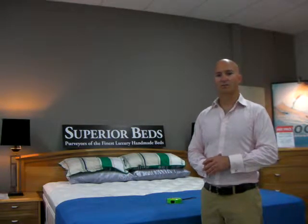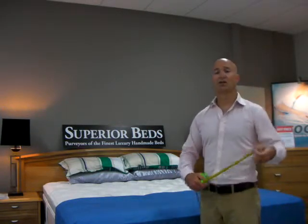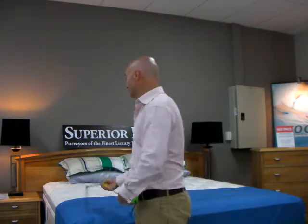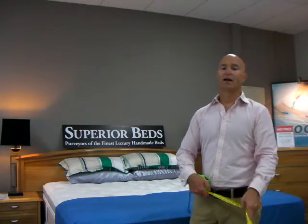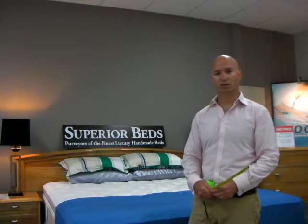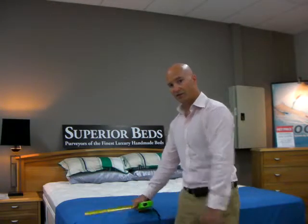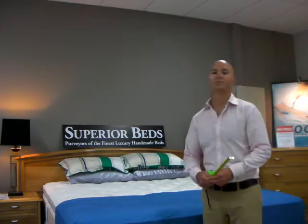Let's deal with size. Is the Super King the right size for you? A standard Super King from the manufacturers we sell is 1.8 metres wide and a full 2 metres long. Now, the next biggest size, the size down from a Super King, is called a King, and it is a full 30 centimetres thinner. Same length, 30 centimetres thinner, only 1.5 metres wide.